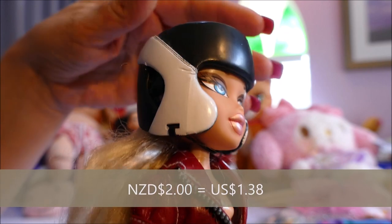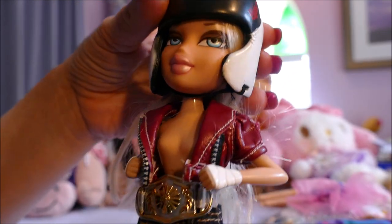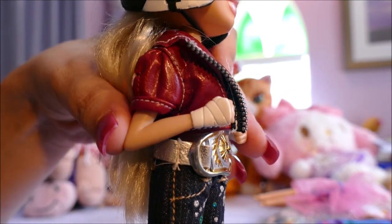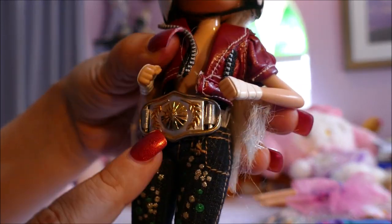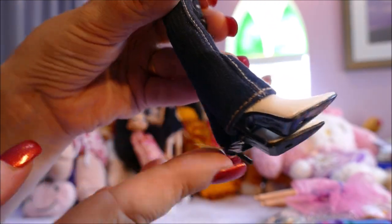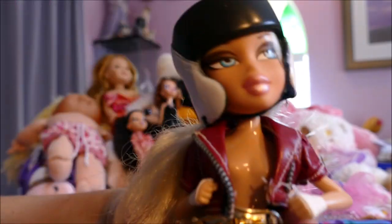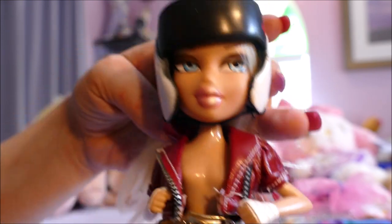This is obviously a boxing Chloe, which I think is great. She's missing her top underneath. She has a jacket on, but look at these fist protectors here. She's got a belt on and these awesome sparkly jeans down to these high heels here, white high heels. She looks amazing. So all I need to do is go into my little clothing box and see if I have a top for her.